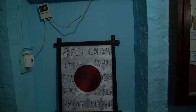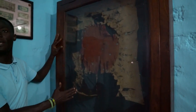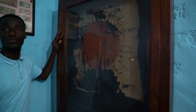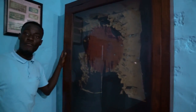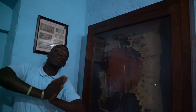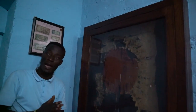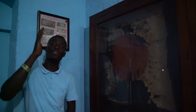Very good. I was telling you we fought against the Japanese. This is the flag we captured from the Japanese to show that we defeated them. We beat them mercilessly. If a flag of Ghana is falling down, a soldier is supposed to go and hold it. Whether he is sick or dying, he's supposed to hold the flag. The flag is not supposed to drop or fall down, and rain is not supposed to beat the flag.